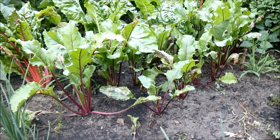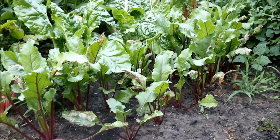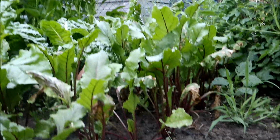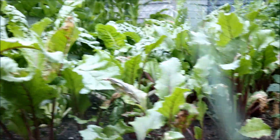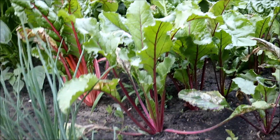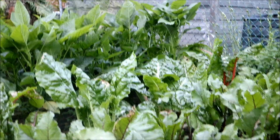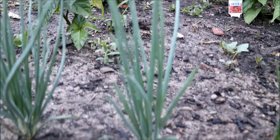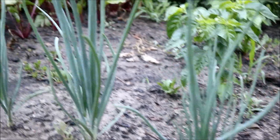Also new this year, it's the first time I'm doing beets, and they're looking pretty good, man. I'm quite proud of the results I'm getting so far. I'm just tempted to cut the tops and treat it like spinach, but small thing, we're gonna wait. So new this year, we've got those beets.